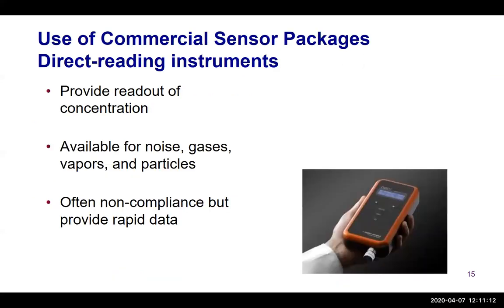What we do have is the use of commercial sensor packages. So there are direct reading instruments. They provide a readout of concentration, available for noise, gases, vapors, and particles, often non-compliant, but they provide rapid data.